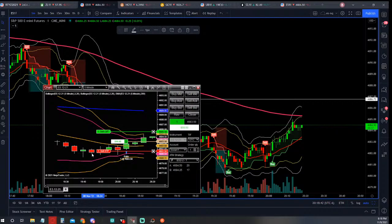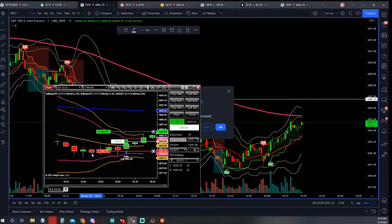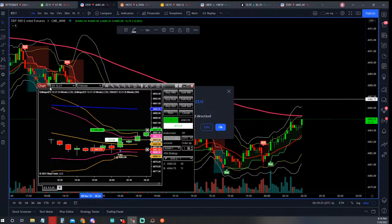Seen the way it struggled when it got up to 6 ticks in profit. If we get back up there, I might just close the trade there. Tempted to close it here where it's struggling at the $50 mark. Just trying again. $46.85 seems to be the struggle area.